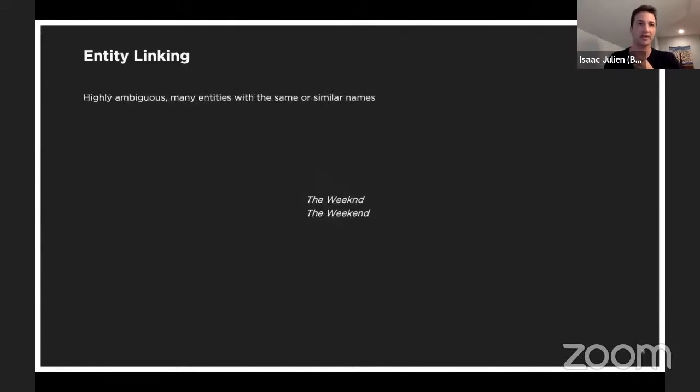And along with this, the second challenge was ambiguity from overlap between song, album, and artist names. For example, there's a popular band named The Weeknd, stylized without an E, but there's another less popular band called The Weeknd with the correct spelling. But if we naively matched ASR output to this band, it would probably be the wrong choice.